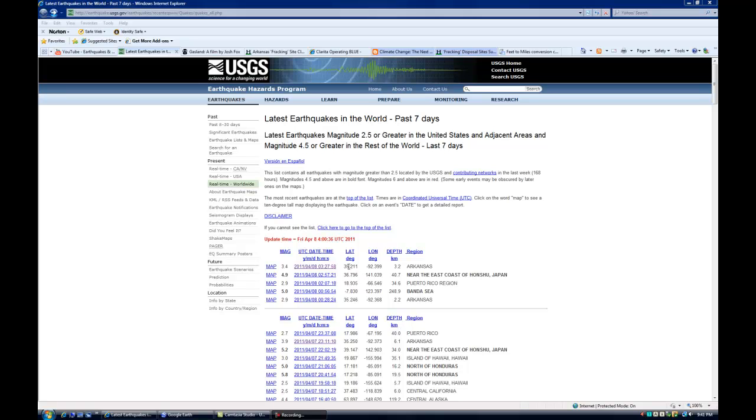Anyways, I just noticed that there was a 3.2 there, or a 3.4, sorry, at a depth of 3.2. And just as I'm looking down, there's another one, a 2.9, right below there, a 3.9, and all these are actually quite shallow. Again, a 6.1 in depth in kilometers for that Arkansas one, another one, a 2.2, and a 3.2. So I thought, okay, well, definitely there's activity going on there, and I want to take a peek.